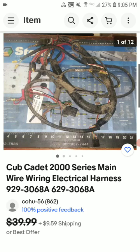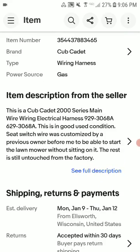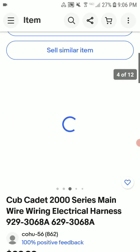And this is a Cub Cadet 2000 series main wire wearing electrical harness, 629-30688. This ended up selling for $40 plus shipping. I did say this was customized, refrigerator for me. I did mention that. And this is going to a buyer in Italy.